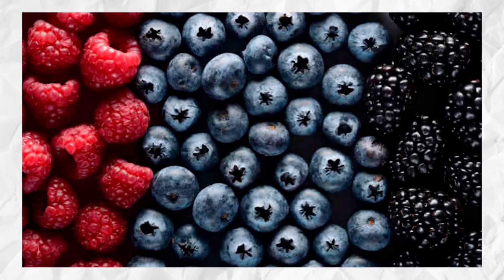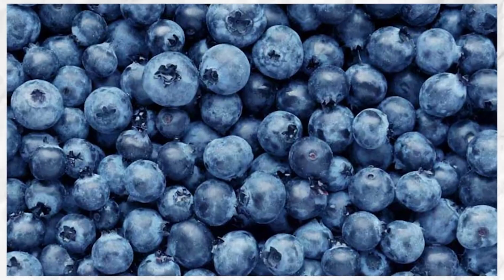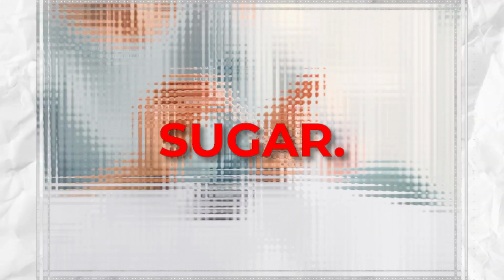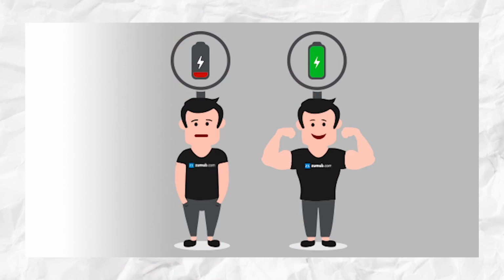Number 8. Berries. Berries like blueberries and strawberries are low in calories and high in fiber. They not only satisfy your sweet tooth, but also support overall weight loss efforts by reducing your appetite. Number 7. Oatmeal. Start your day with a bowl of oatmeal. High in fiber, it keeps you feeling full and prevents sudden spikes in blood sugar, a win for both metabolism and energy levels.